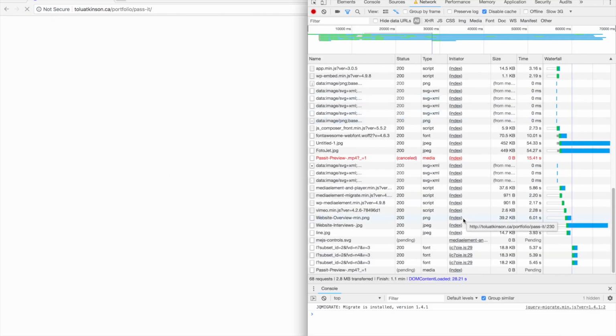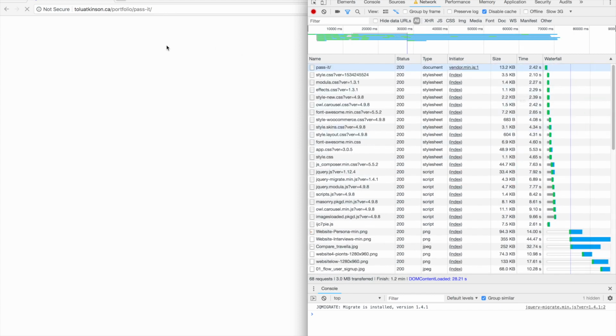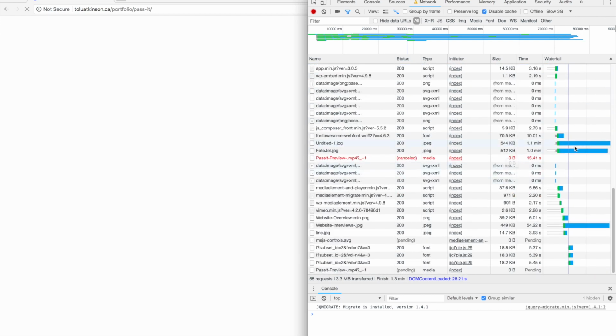While we're waiting, I can talk a bit about, if you've never seen this network tool before, in the Chrome developer tools, if you want to learn about how to maybe optimize this or speed this up, you can look at some of your resources that you're trying to load and see how long a lot of these are taking. It looks like what's taking a really long time are these images that are taking several minutes to download.